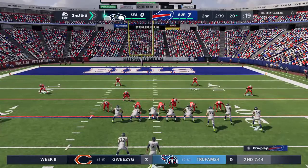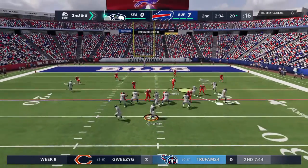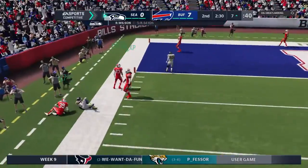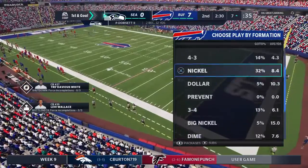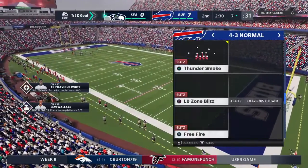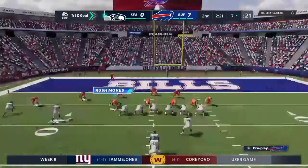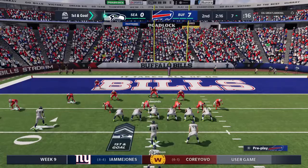After the pickup of 5, here's 2nd and 5. Out of the gun, here's Wilson. He finds Dorsett, it's complete. And he is out of bounds, but first he gets it inside the 10 to the 7. The Seahawks moving pretty well through the air, another first down. An inaugural trip to the red zone here for the Seahawks. They've got it 1st and goal at the 7.